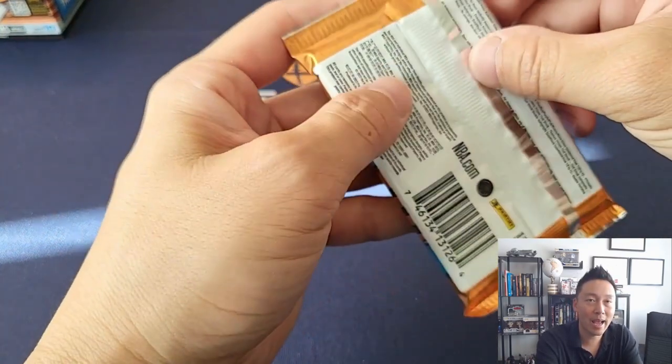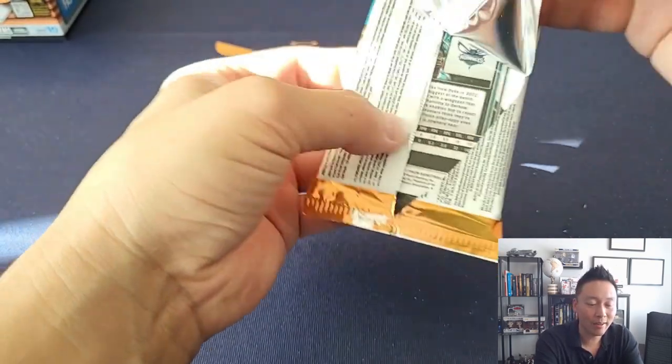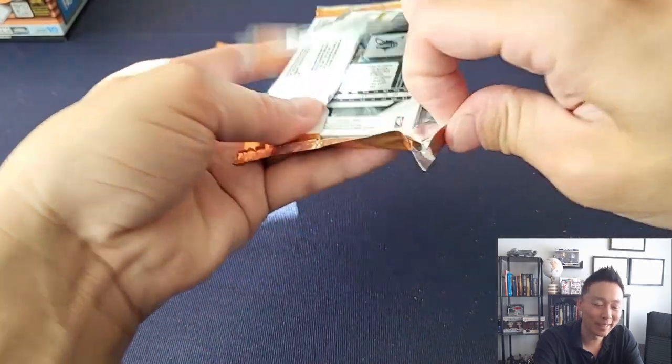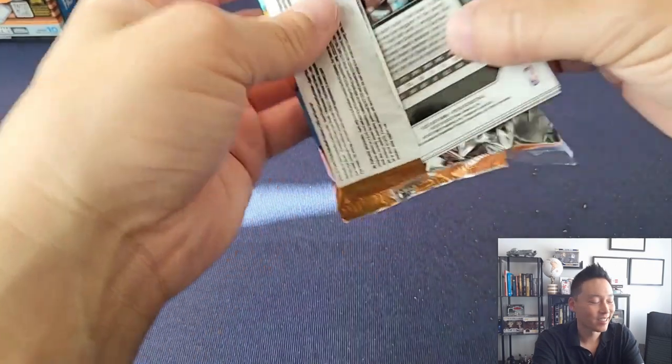And here it is. This is the last pack. Hope you guys enjoyed it. I don't think I'm getting my money back, but I was optimistic about it, but you know, sometimes it just doesn't go your way.